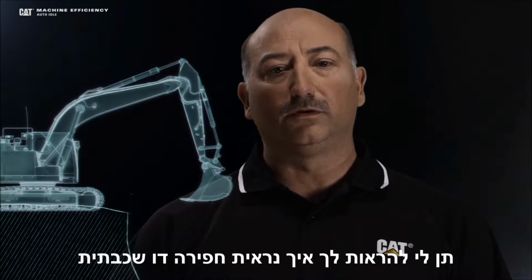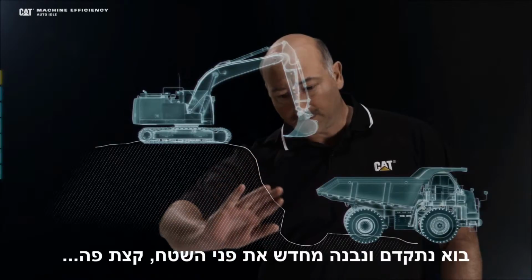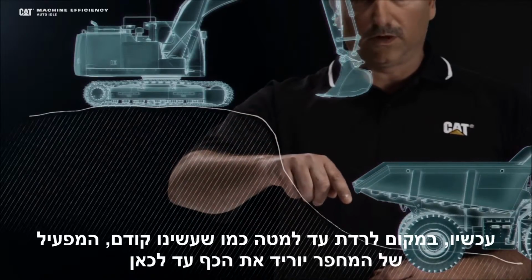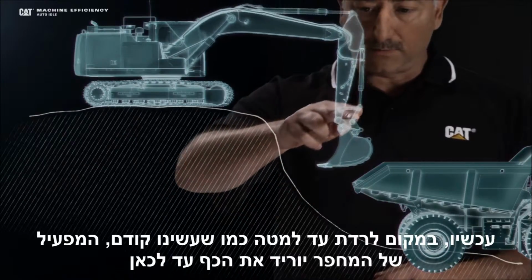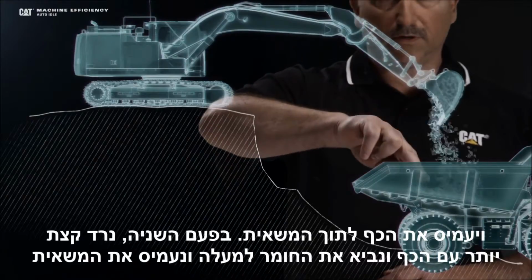Let me show you what the two-tiered excavation looks like. Let me go ahead and rebuild our face here a little bit. Now, instead of going all the way down to the toe like we did before, this excavator operator is going to come down, excavate up, over, and dump into the truck.